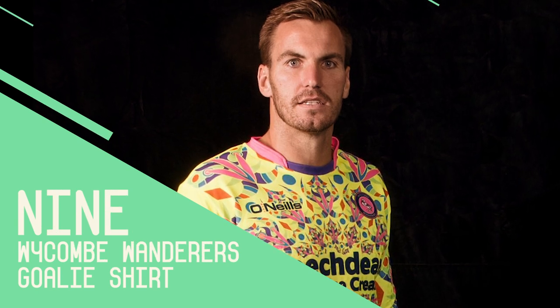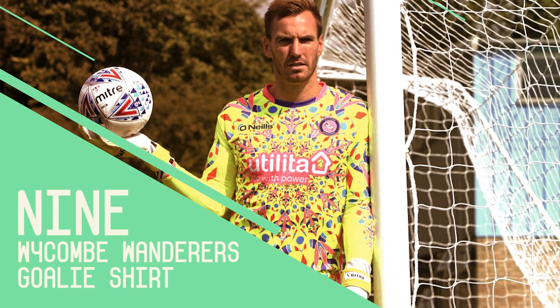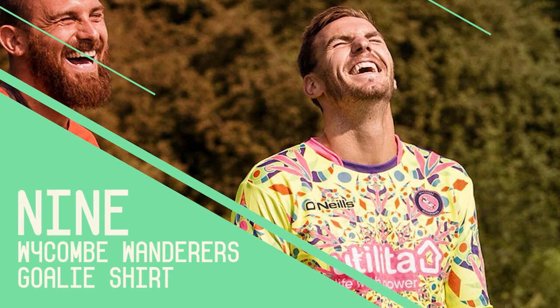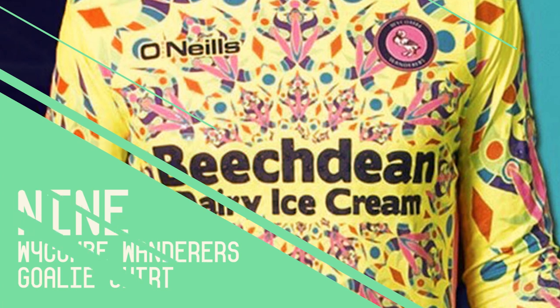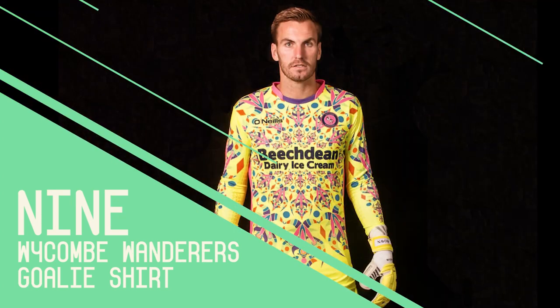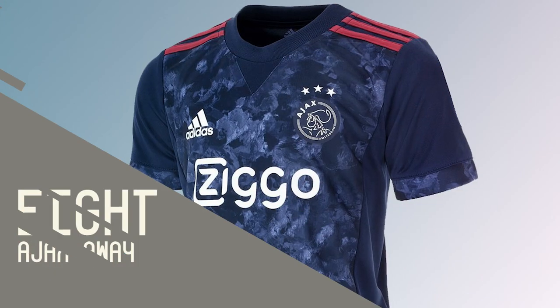At 9 is Wycombe Wanderers' goalie shirt. Now it looks very bad, very psychedelic summer wardrobe meets the imaginary pattern on your dad's bedroom ceiling when he still believed in world peace in 1967 for the new Wycombe Wanderers' goalie shirt. This is what Friday nights look like for Young Thug after he's listened to Yellow Submarine on repeat for 3 days while slurping down enough cough medicine to cure a T-Rex with tonsillitis. This looks like fun.